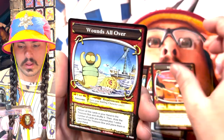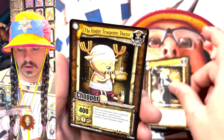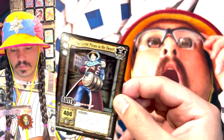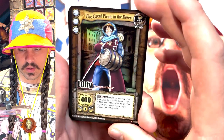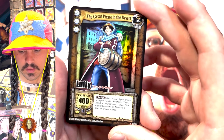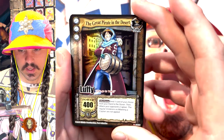It looks like only the character cards. These seem more like extra cards, and these are like the character cards. I think these are the only ones that come in the parallel foil. And here we have another shrimp. We're working our way through this box. Luffy, the great pirate in the desert. Nice. I like how they put the parallel foil on the barrel right there. That looks good. That's a nice shiny touch, a nice design decision.